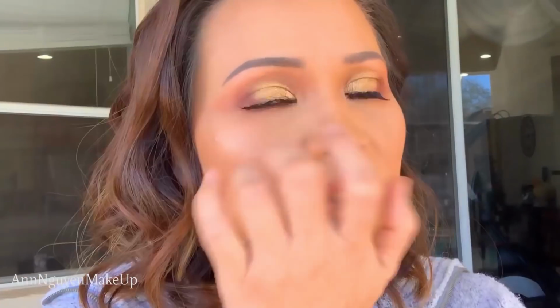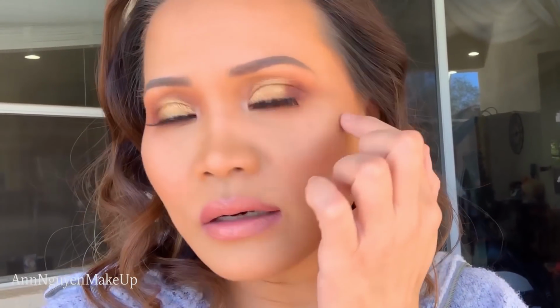Alright guys, this is what the concealer and the setting powder look like in the natural light. I like it. It's really lightweight. It does not crease right here. It looks really smooth, and I don't feel anything on my skin right now, and the contour and everything looks really nice. I really like it so far, but I will check back with you in a little bit.